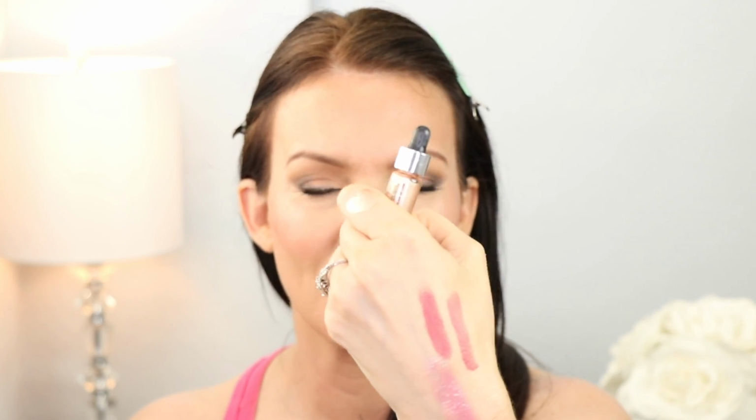I don't wanna bring this highlighter down too much because I don't wanna accentuate the texture on my face where my face is breaking out. And then we'll just put a smidgy down the center of our nose. But look, I still have some left on my finger even after doing that. These little ones, they last me forever.